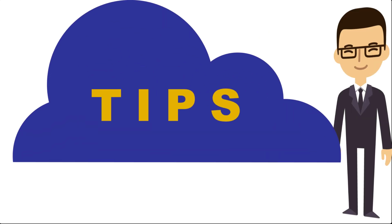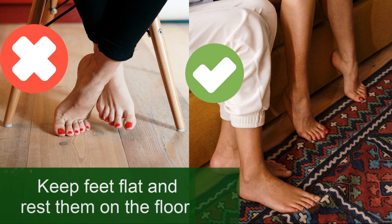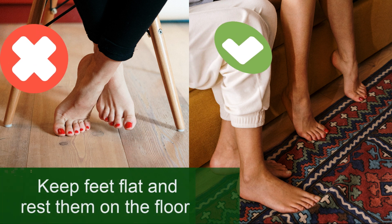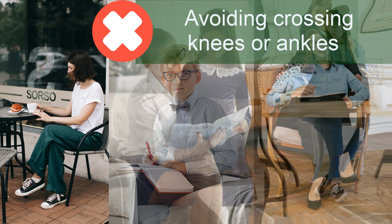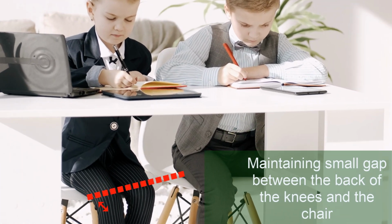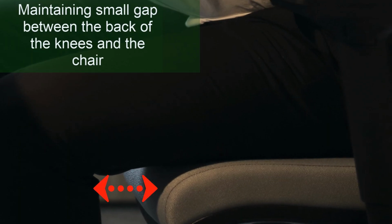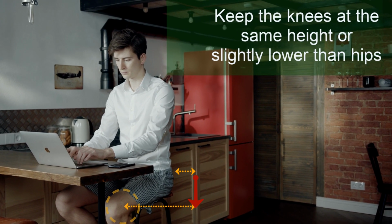Here are some tips to choose the proper sitting position. Keep feet flat and rest them on the floor. Avoid crossing knees or ankles. Maintain a small gap between the back of the knees and the chair. Keep the knees at the same height or slightly lower than hips.